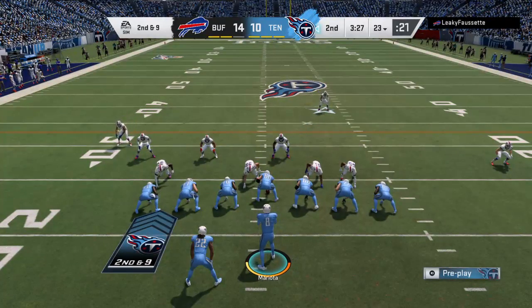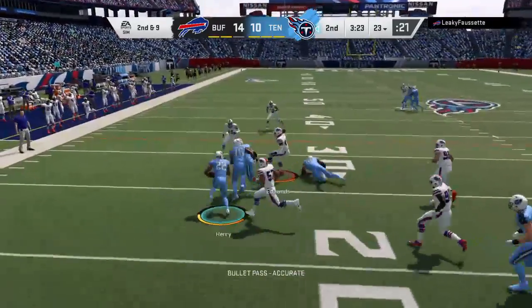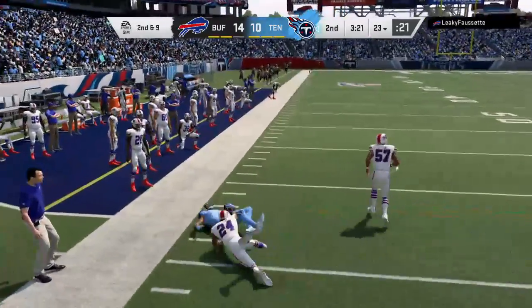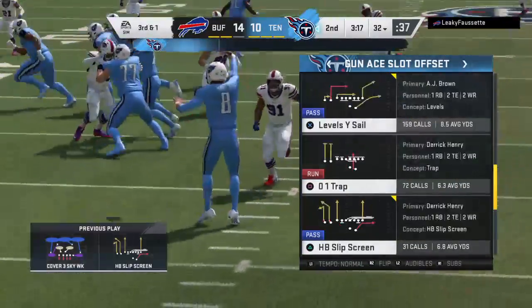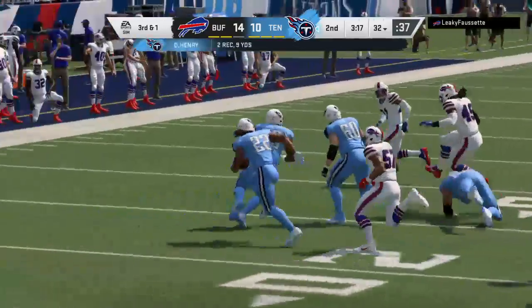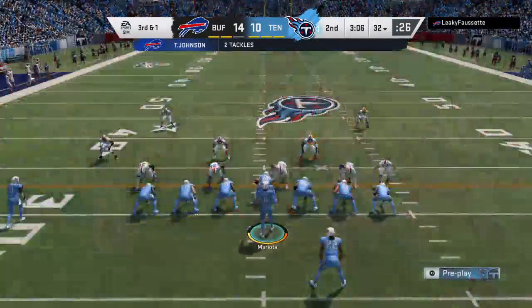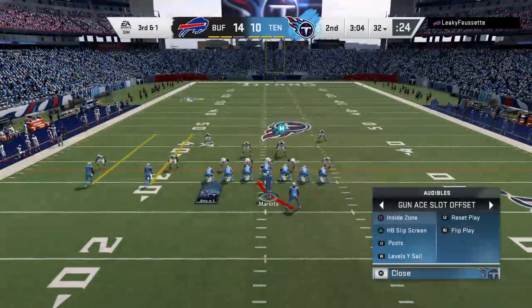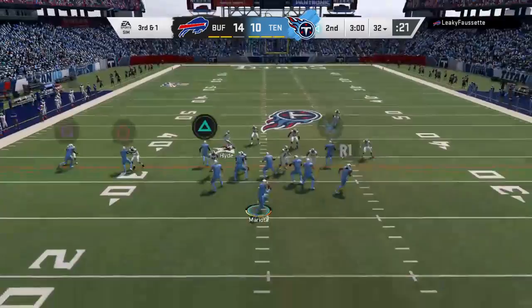On 2nd and 9, Mariota. They set up the screen for Henry. It'll be a pickup of 8 on the screen, and it sets up a 3rd down. For a second there, I thought that might break big. Screen pass. Looked like it was coming together. Looked like there was an opening. Still, ended up with a solid game.